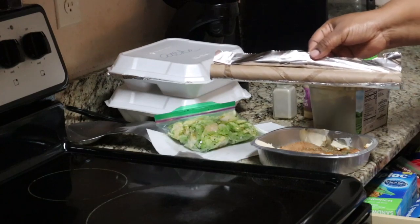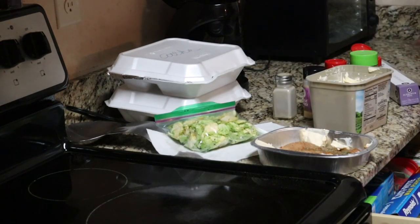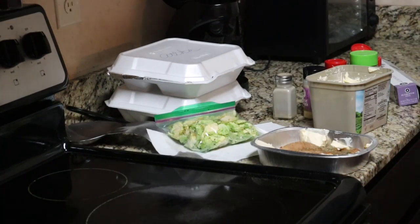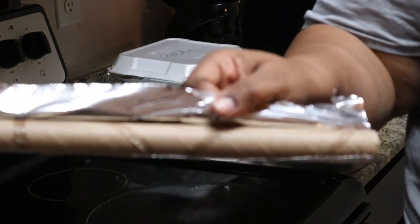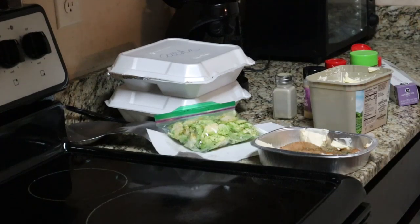Yeah, look at the aluminum foil. Boy, you know what? And I just came out the grocery store. Look at the damn aluminum foil now. Come on, you got some aluminum foil? Don't make me say it wrong. Okay.